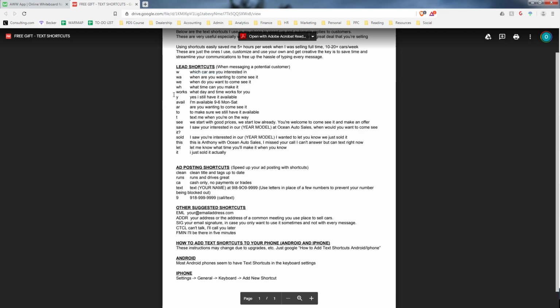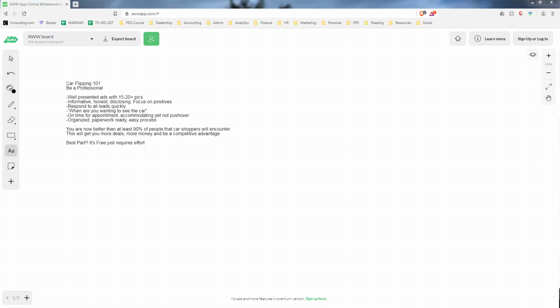But just put a little lead shortcut. Like type in W and the whole sentence, which car you're interested in, will show up. Or WE when you want to come see it. If you have text shortcuts like this set up, it will save you a ton of time when you're replying to a lot of messages at once.